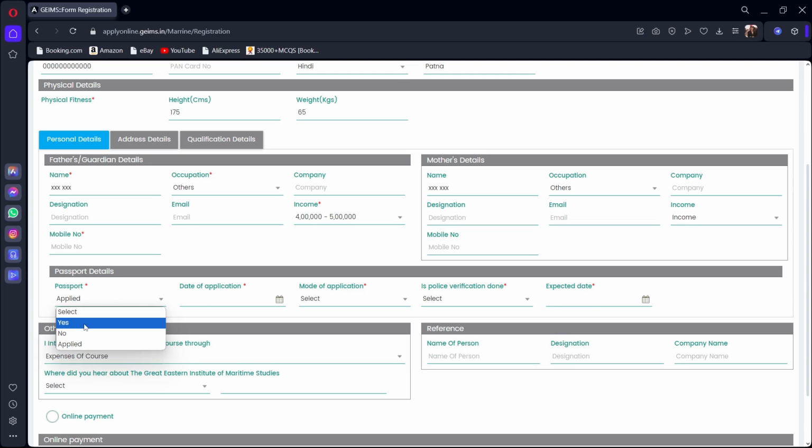Colleges have made it mandatory actually because what happens is, in the end of the procedure, the college finds out that everything is ready, you are ready to go and join, but you don't have a passport. So they have to redo this, reject you and select a new candidate. So they have removed that part and they're asking you to get yourself a passport before even filling the form. It was not there when I was filling the form two years back.